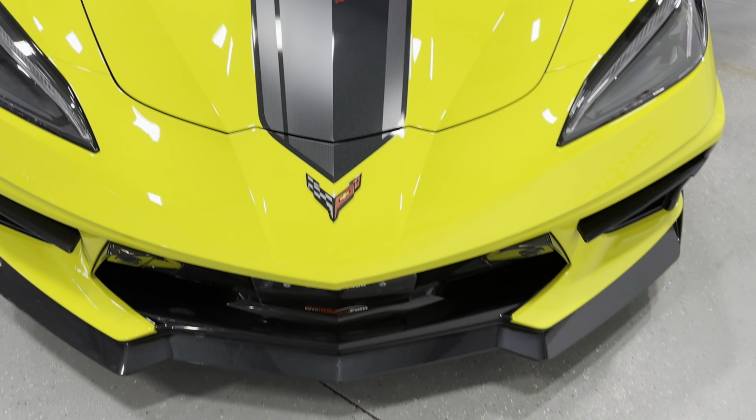As we move to the front, we have the bright LED headlights, and we'll come down here. You can see it has the front spoiler with the triangles there, really the aerodynamic look. I'm gonna feel down here now. I don't feel any damage, so that's good. We do have front cameras on both sides.